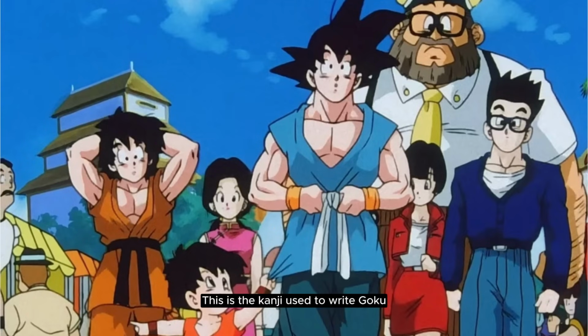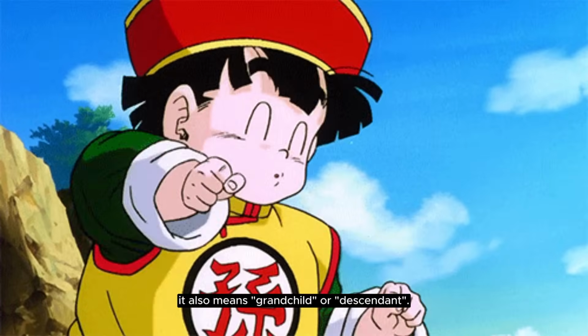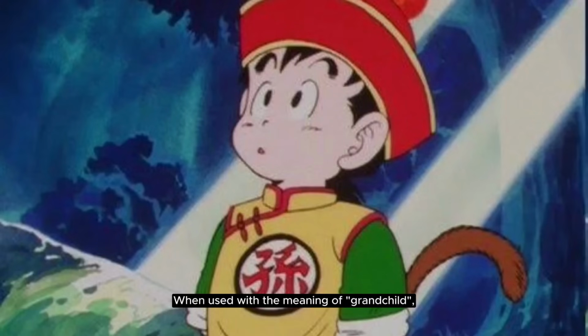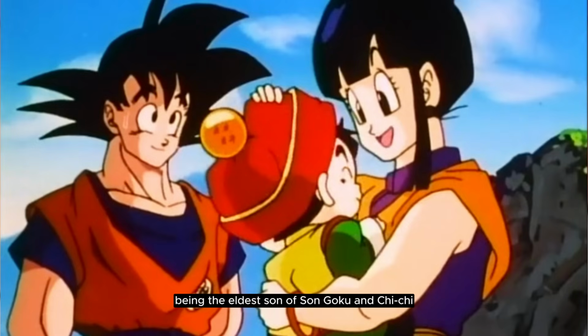This is the kanji used to write Goku and his family's surname, Son. Besides being a surname, it also means grandchild or descendant. When used with the meaning of grandchild, it's read as Mago. Son Gohan wears this kanji on his clothing during his childhood in the early stages of Dragon Ball Z, being the eldest son of Son Goku and Chi-Chi.